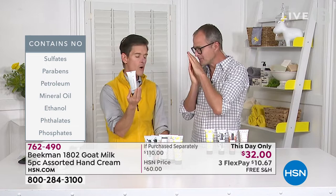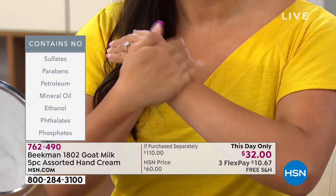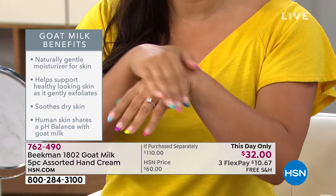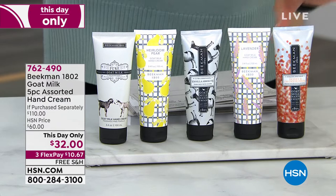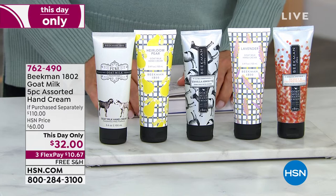Oh, no, but here's the thing, because you're getting 1, 2, 3, 4, 5 full sizes of the hand cream, and you're getting the heirloom pear, the only way to get the heirloom pear hand lotion, the lavender, the pure fragrance free, the honey and orange blossom, the vanilla absolute. And when you get all five of these, you know what that means, Callie? You can mix and layer the scents. So think about mixing the heirloom pear with the honey orange blossom, or mixing the lavender with the honey orange blossom. Why don't you mix one right now, Josh?